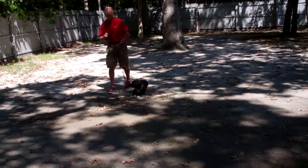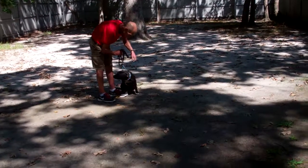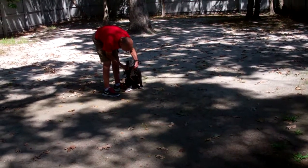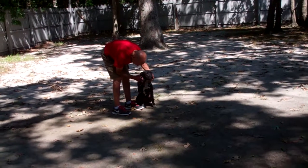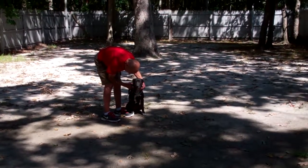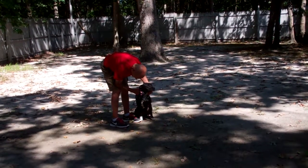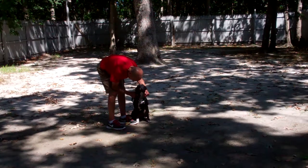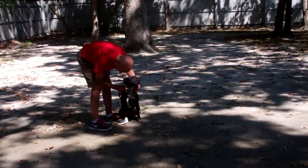Very good. So you can see that they're getting a sense of who they are, a sense of self. They do require some firmness along with a lot of love and reward for a good job. So we've demonstrated her heel, automatic sit, stay, down, down from a distance, and come. We'll be right back to show you Penny's version of exactly the same commands.